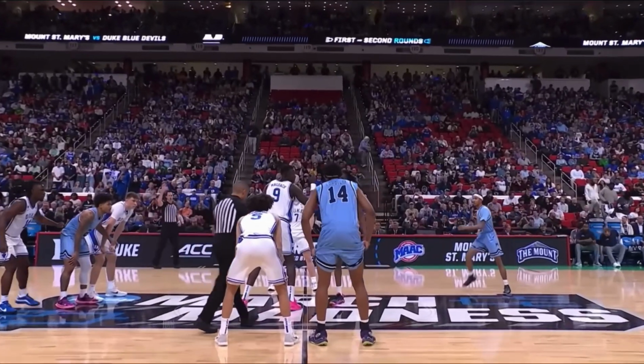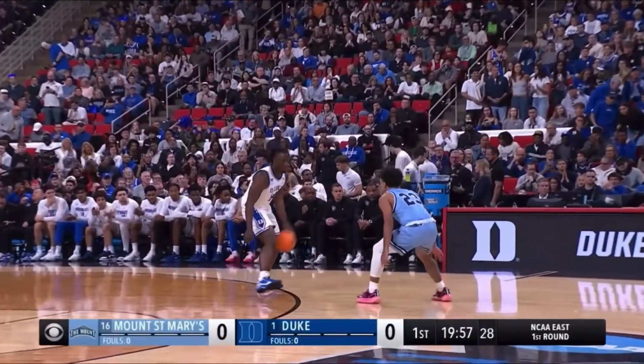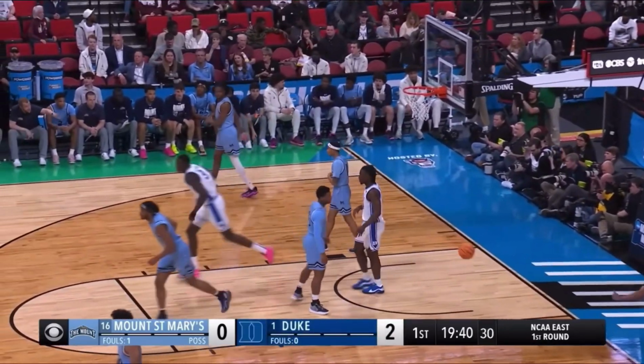It is Duke and Mount St. Mary's. The winner goes to the second round. We're underway, and Duke controls the tip. To be so young and have that kind of feel is impressive right away. Goaltending, Knipple will get credit for it.